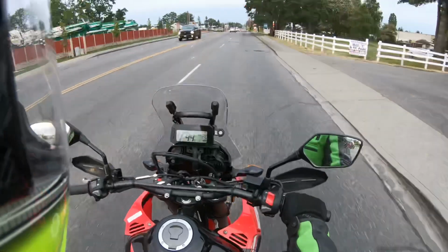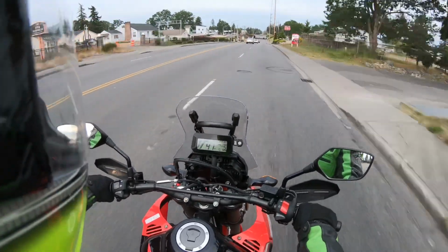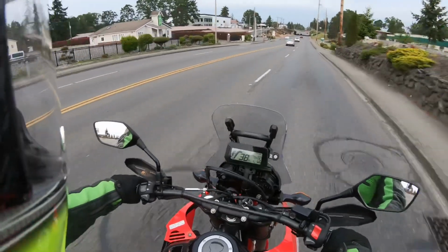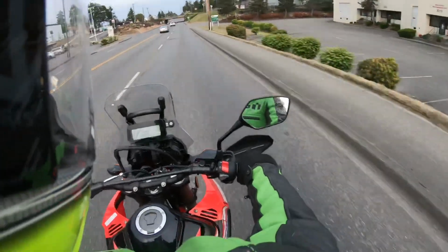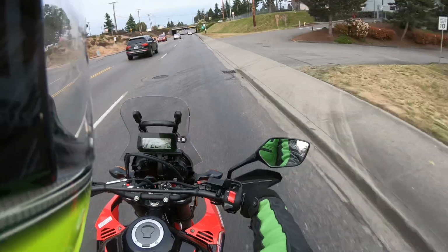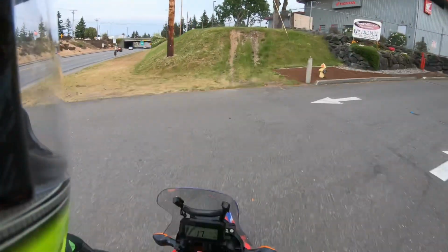I went out last night and found a brand new logging clear cut to ride in, and it was awesome. The bike did real well. It's loose sticks and branches and dust and dirt, and the bike did exceptional.